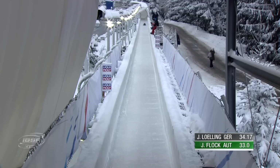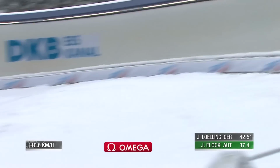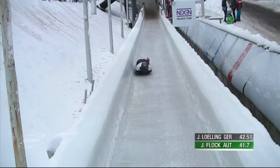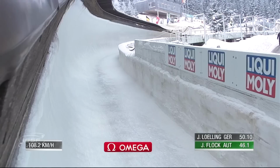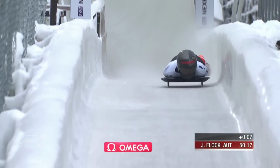Yeah, last couple of seasons she's really hit the sweet spot in her career, and this is definitely at the top of her arc, isn't it? That's a nice line through Kreisel. I like that line through Kreisel where you see the athletes oscillating a little bit. I think if you control it too much in Kreisel and you're too low, you don't carry the speed around the Kreisel. Still in the lead.